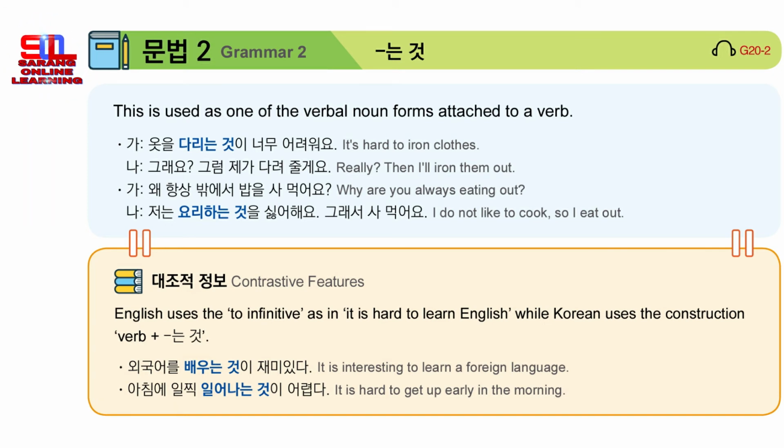왜 항상 밖에서 밥을 사 먹어요? 저는 요리하는 것을 싫어해요. 그래서 사 먹어요.